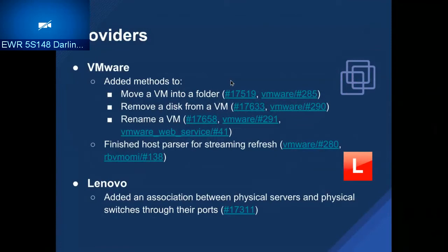On to the VMware provider. So support was added to move a virtual machine into a folder. The Automate team and the UI team did quite a bit of work on this too, and I think Dina's going to expand on this. The method to remove a disk from a virtual machine has been exposed, which means it can be called from Automate. And then support was added to the back end to rename a virtual machine. So this is much more convenient than having to re-provision a virtual machine for a name change.